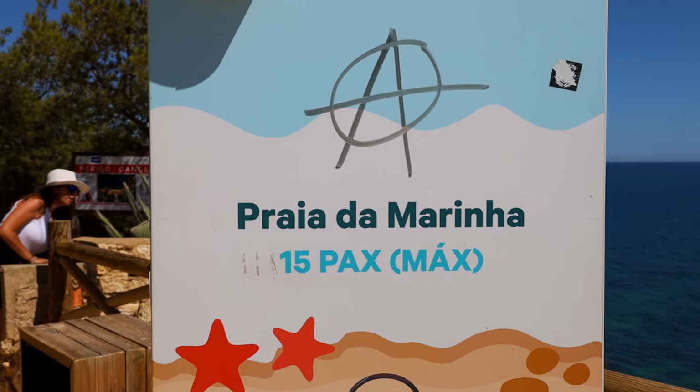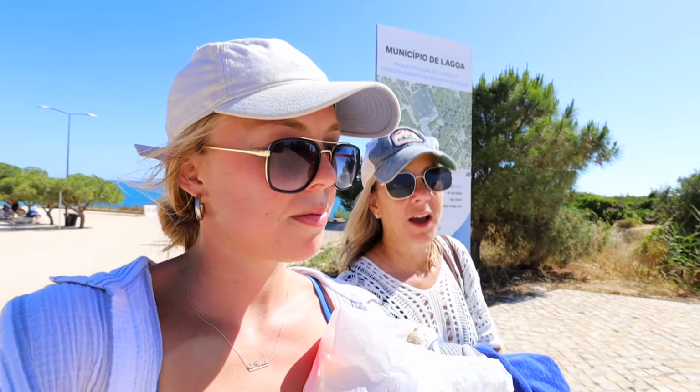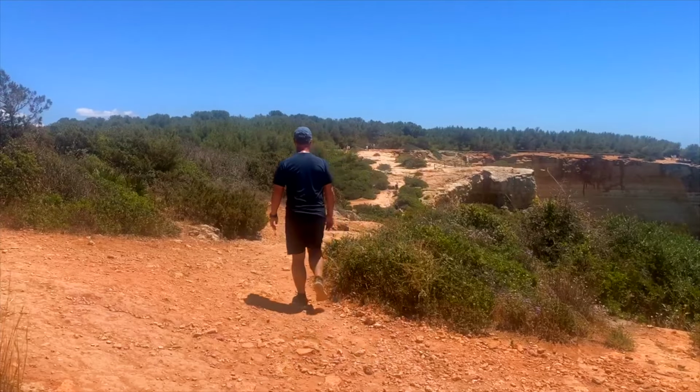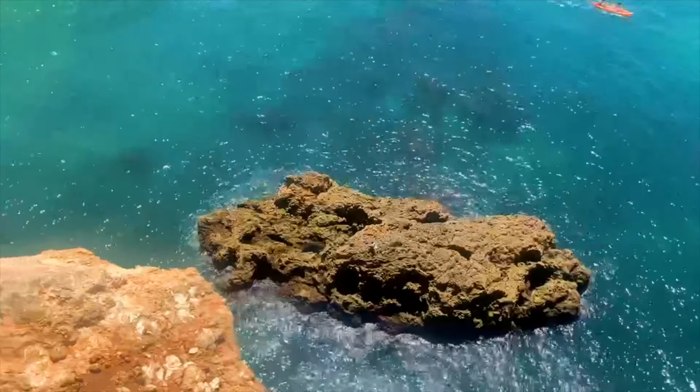So you can either go to the beach here, which is what Ansley and Dylan and I did, or you can do the, what is it, 7 Hanging Valleys Trail, which basically you just hike around all of the cliffs. It's beautiful. And it's not a hard hike. It's kind of flat. There's little rocks and things, but the viewpoints are amazing, and you can see down into the caves that you can only get to by boat. And yeah, gorgeous.